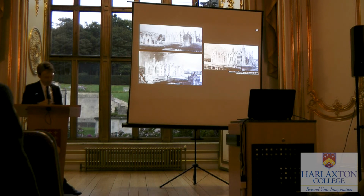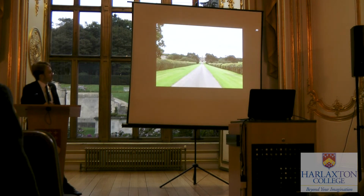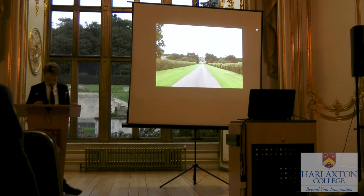So, because these are so small, we need to look at the built fabric. But this is the final set of drawings that we have before Byrne took over. So we can begin by thinking about the approach to Harlaxton. When I first came to Harlaxton, I remember thinking, all I can see is the very top of it. You can see the chimneys and the spires and the cupola sticking up. And this axial approach from a mile away is an incredibly French precedent, actually.